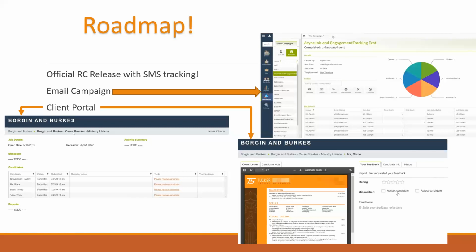In addition to that, after the fall, so more towards the winter or early 2020, we'll be coming out with a client portal. A client portal, as you'll see in the screenshots below, will provide a brief window of access for your clients into a separate Crelate instance.